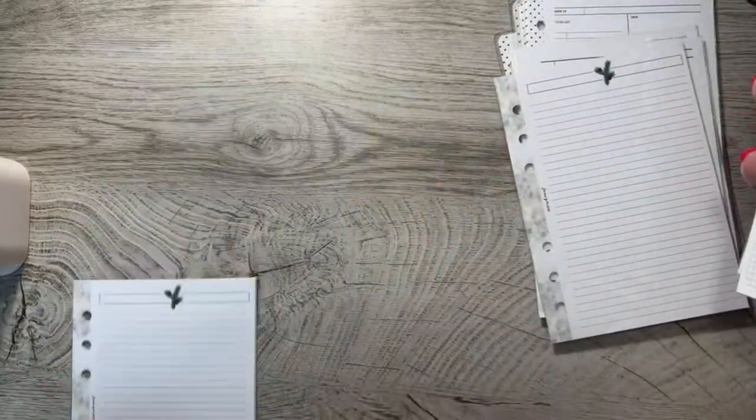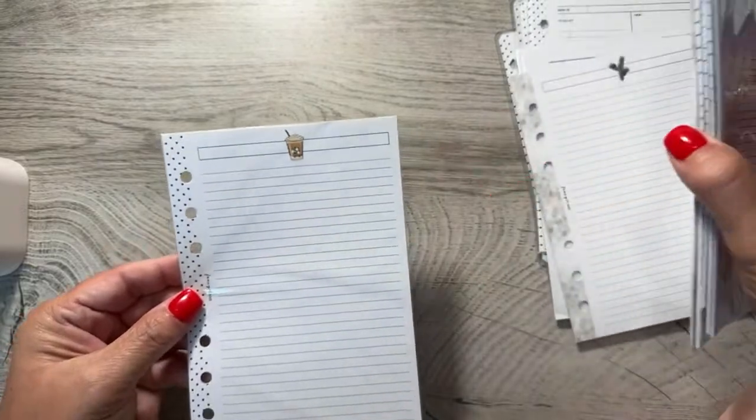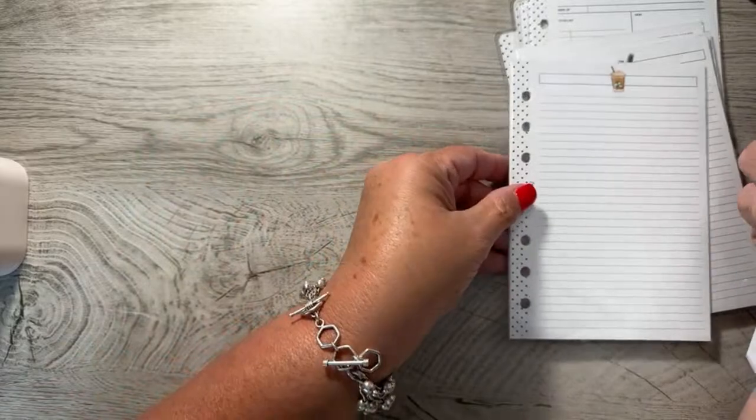Oh, here's another. Oh, I got two of these apparently. And here's a coffee one. I do like having notes, and I don't mind if they're cute. So I think I have another one too.